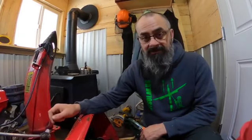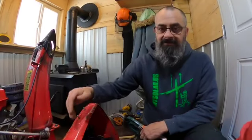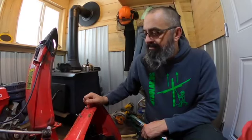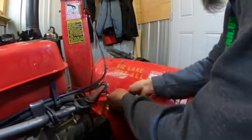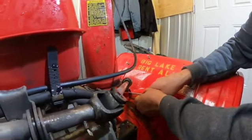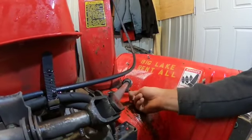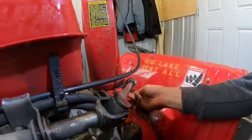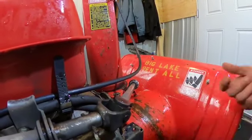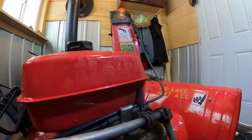But this is a chore to replace, because in order to replace those two belts, I have to remove the whole front of the machine. And I believe there's 10 bolts. So I'm going to see how fast I can do this. First thing you got to do is remove your chute control and then drop pieces on the floor as much as possible. Just set that aside.